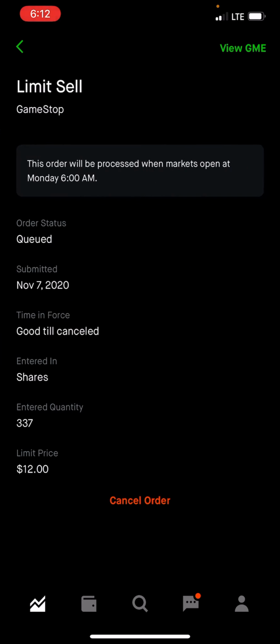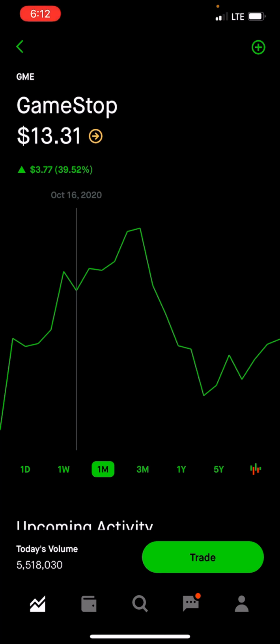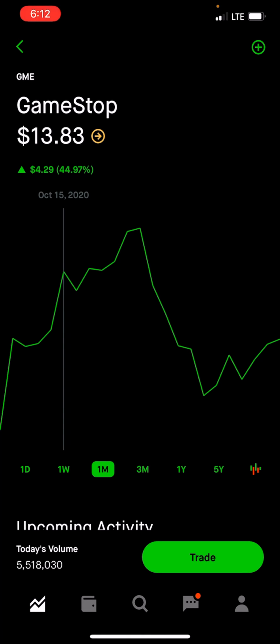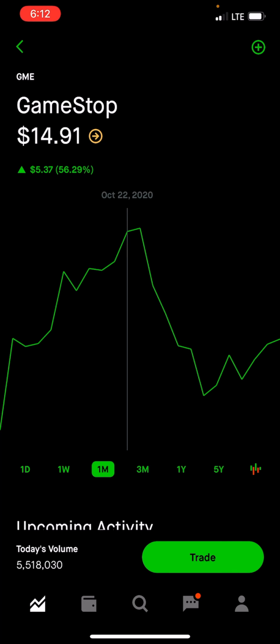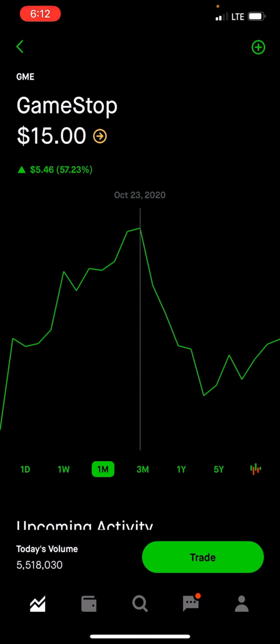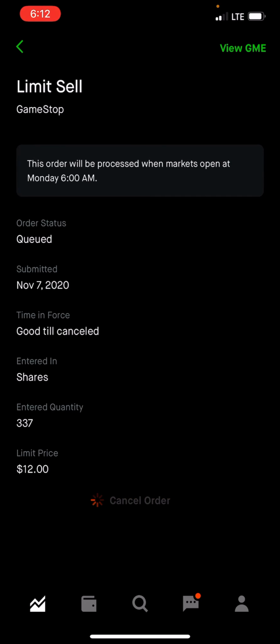Maybe I do have a sell limit for, actually no, I don't even know why I have the $12 sell limit. I'm going to take that off, but I do think it's going to hit between the range of 13.30 and 13.83 again. I'm probably going to take some profit off there and leave the rest of it to run. And the next profit I'm going to be taking at $15. I don't even know why I have this. I'm going to cancel this limit, so that's weird.